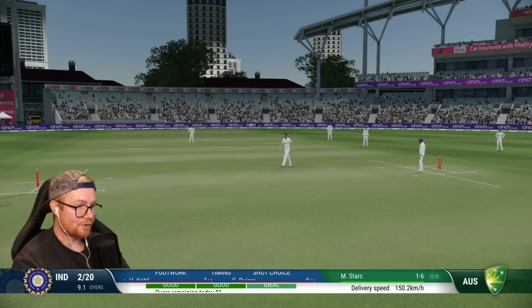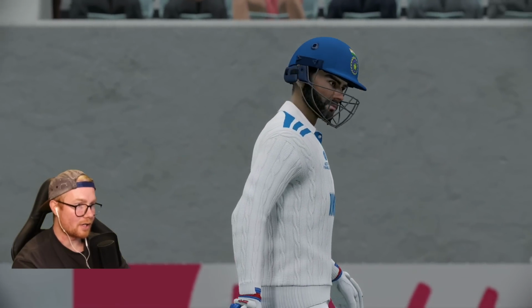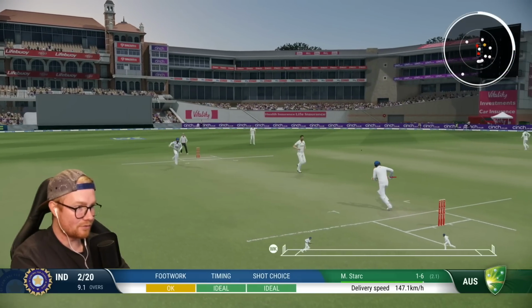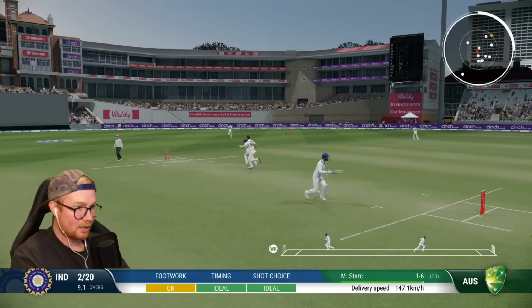And of course, Kohli is trying to win it with India. 7 off 13, not a bad start. Slow going though, but 2 for 20. Early wickets in the sheds. It's a bit of swing in. Kohli up to the task there.